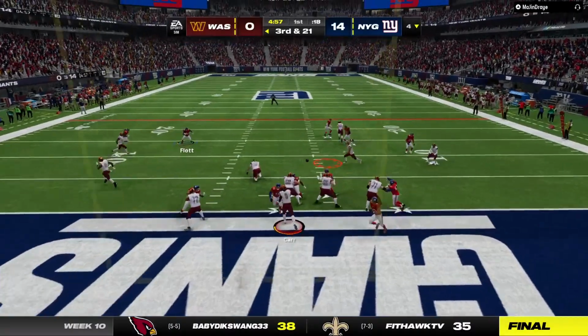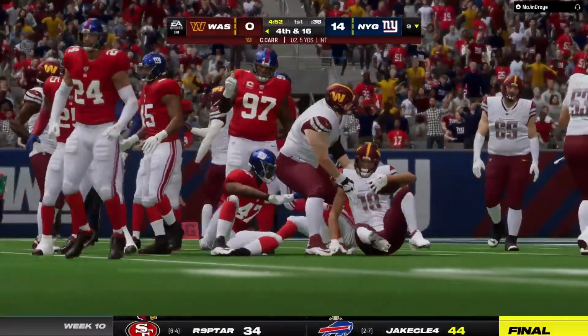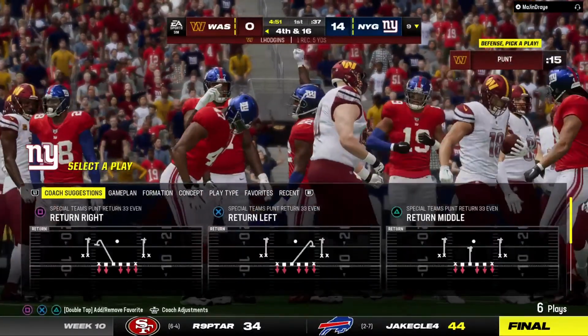Now on 3rd and long, they'll look to throw. He'll find Hodgins there, complete. It'll be a gain of 5, and it'll be 4th down.